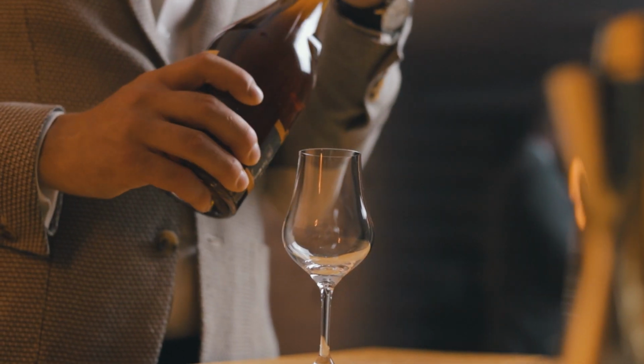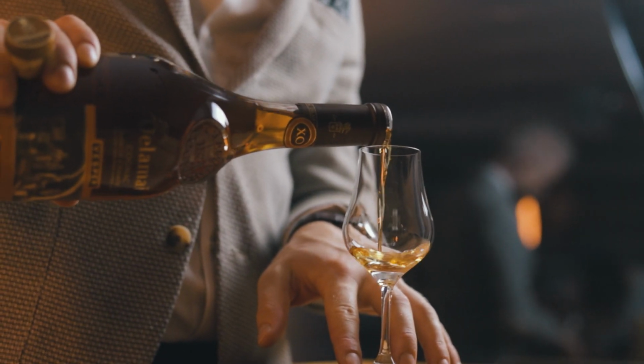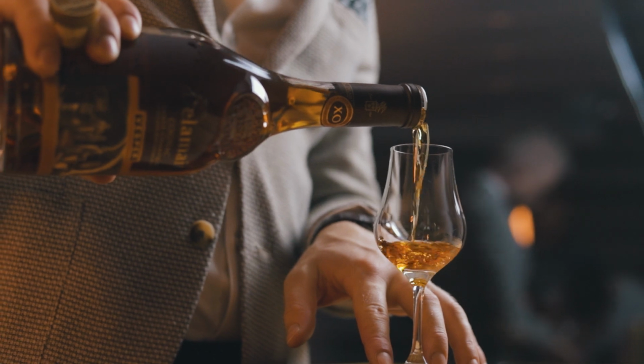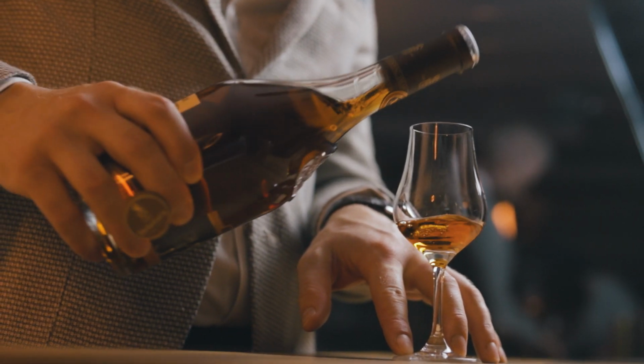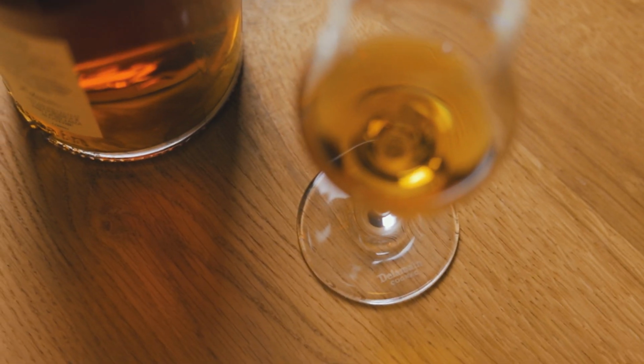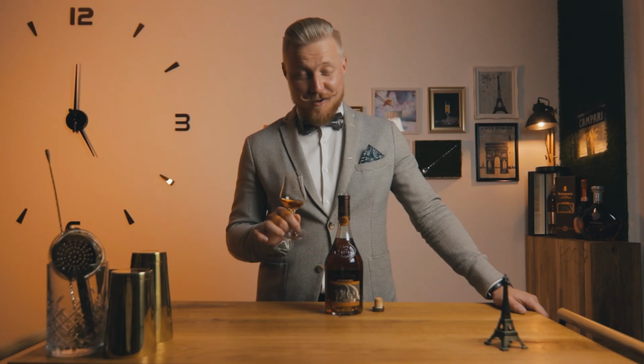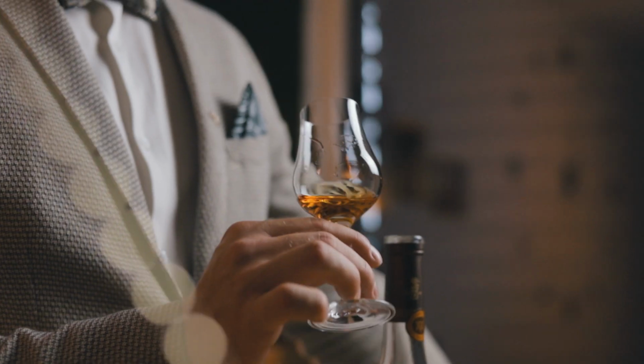Delamain cognacs are matured in ancient cellars in well-seasoned French oak cask, providing the ideal temperature and humidity. This gives them a wonderful golden color. I'm really looking forward to this.